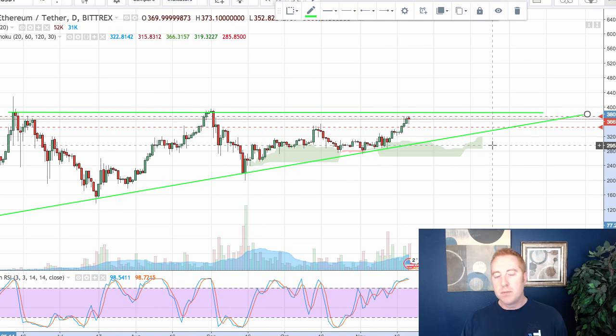And also, cryptocurrency is kind of like a puzzle, right? If you can put the puzzle pieces together, you can have, I'm not going to say you can predict it every time because you can't, but you can have very good predictions that are based on technical analysis. And here's what I know.